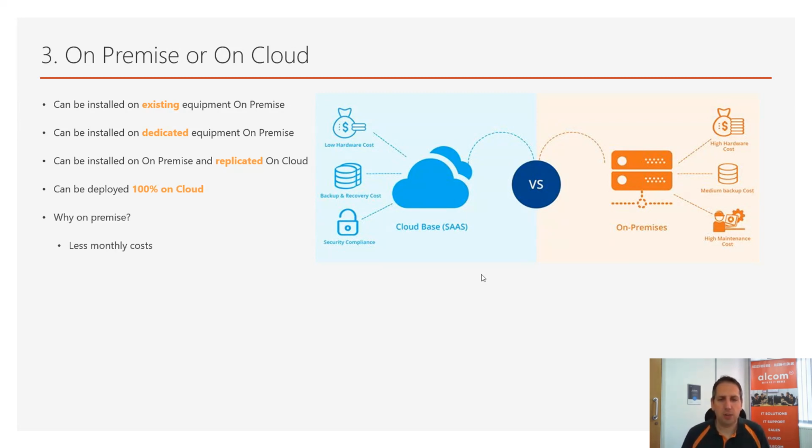But why would you have it on premise? Well, less monthly cost. If you're going on the cloud, there's a monthly cost to hosting on the cloud because you're using other people's equipment and they need to maintain it, update it, pay for electricity and internet costs and so on. So to save that cost, you could buy the equipment and have it in your own premises. Also, if you're not particularly cloud ready or you're not really switched on to the cloud, you would probably want it on premise instead.